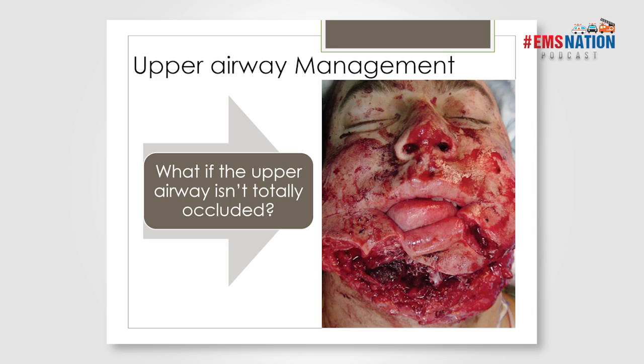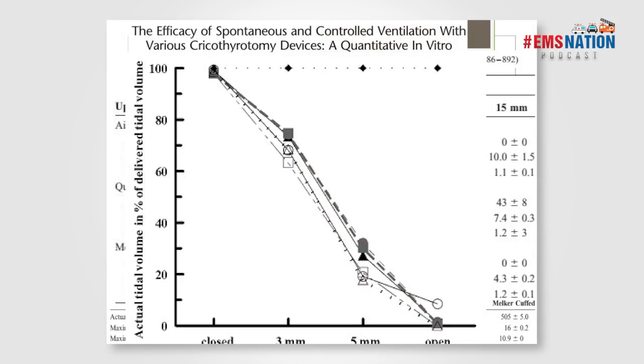You cannot forget about upper airway management. Too often we forget about this aspect, and it's important if you are using any sort of device that is not going to put a cuffed tube in the trachea. They've actually studied and looked at the different devices that are available to us and compared both cuffed and uncuffed surgical airway devices that are out there.